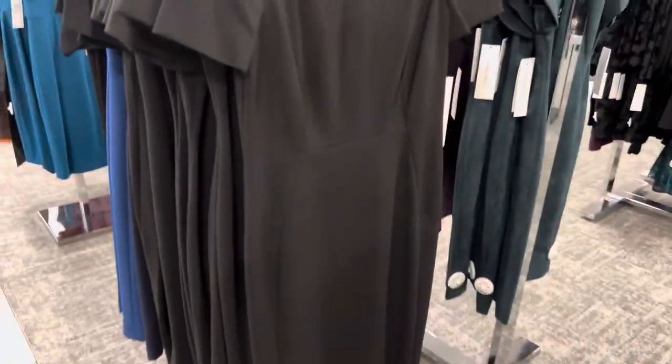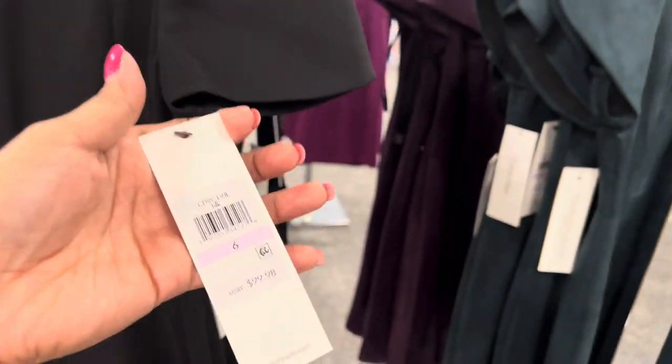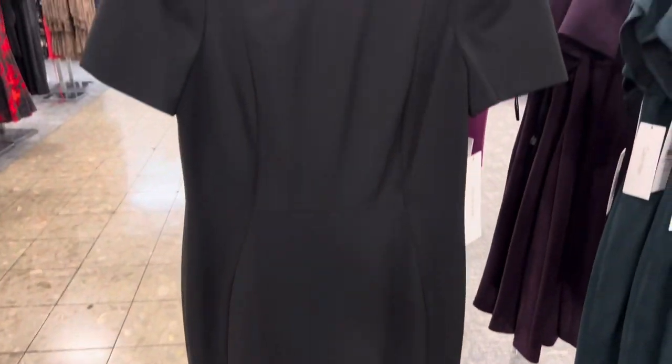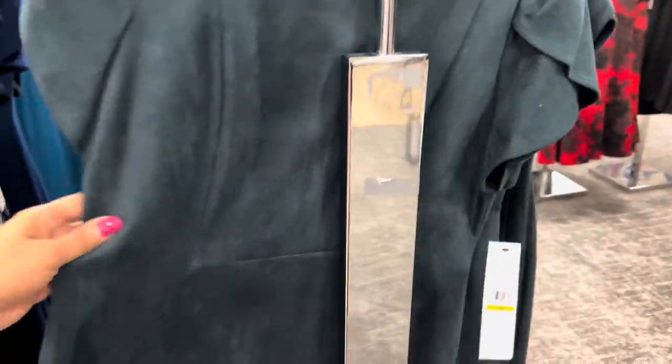It's good shopping here in the clothing area. Dresses for women, $99. This is Calvin Klein. There's more Calvin Klein here.